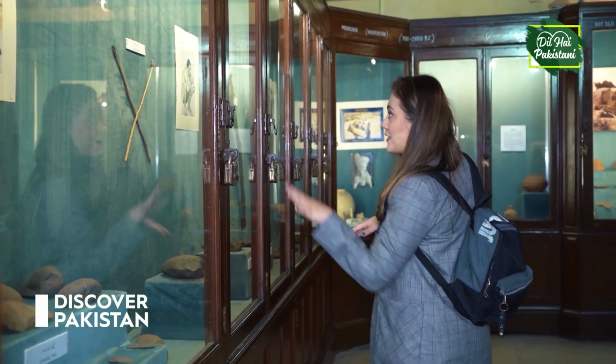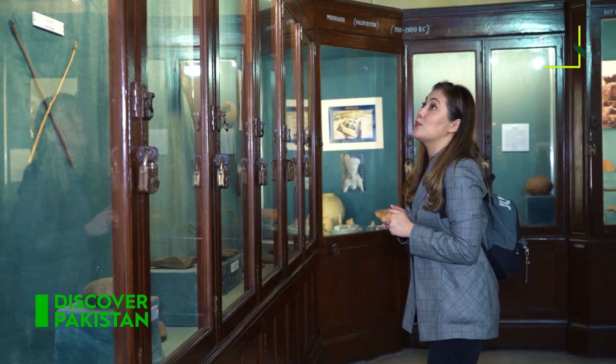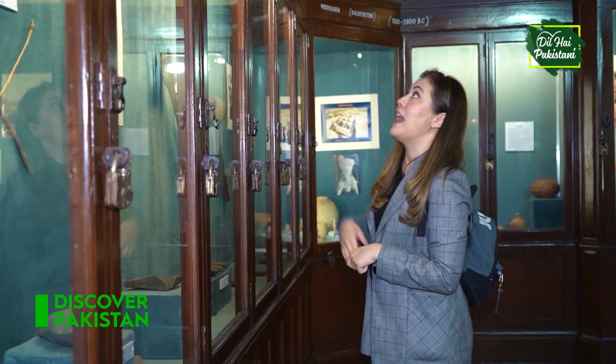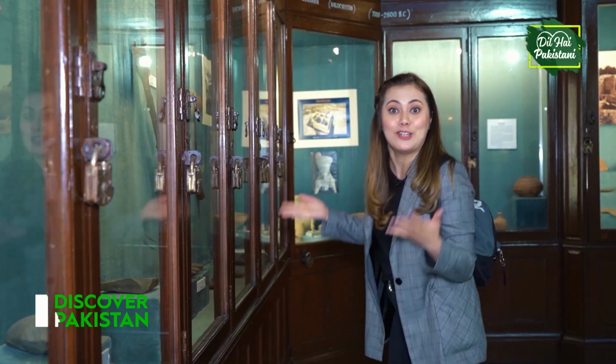And there are some arrowheads as well. These are so beautiful. And it is written 2 million years ago. Can you imagine, 2 million years ago?